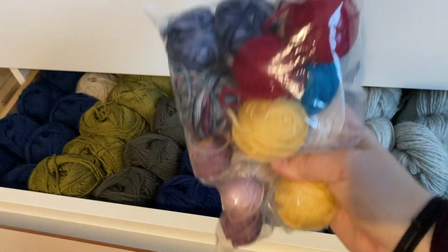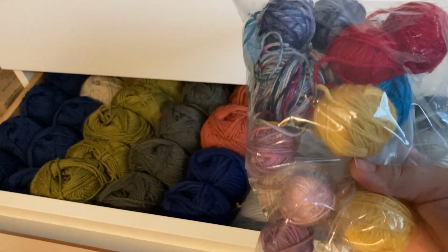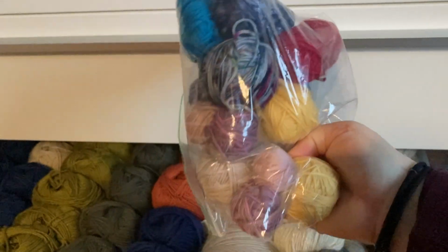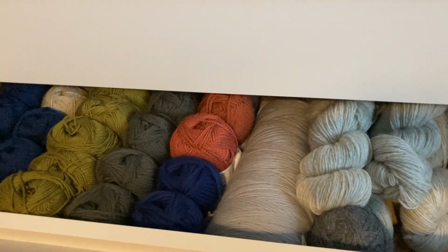And here is some mainly sock yarn, different types. I've been planning on making baby socks to donate for the hospital. So I have already picked out some skeins and divided them into 2 balls so I can work on those socks.